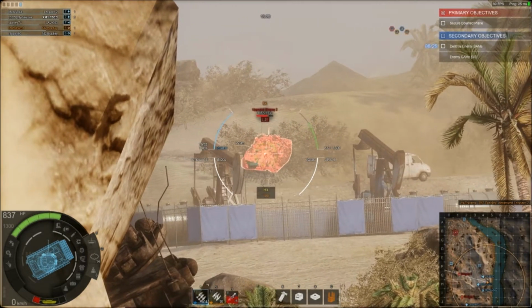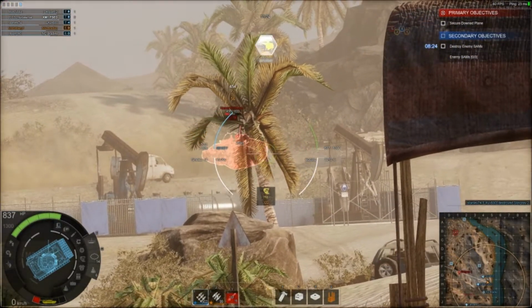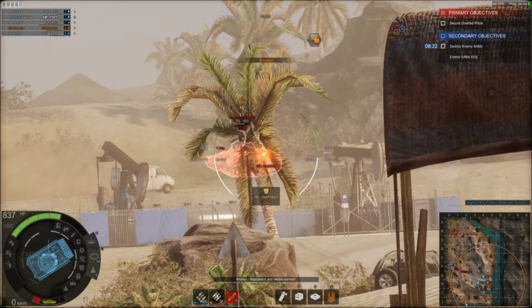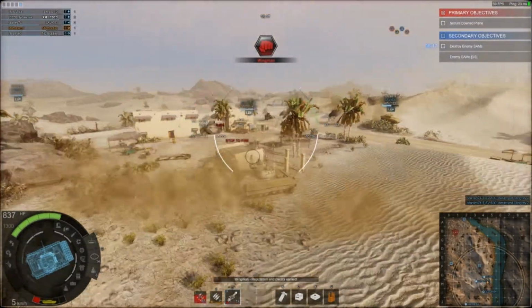Aim for the driver's hatch. Yep, driver's hatch we can pen. Side armor. Not even the side armor. Oh, we can a bit. Yeah, we can a bit. Let's get the engine deck. We can get critical hits in the engine deck. Fire some missiles. Nope. Okay, missiles out.